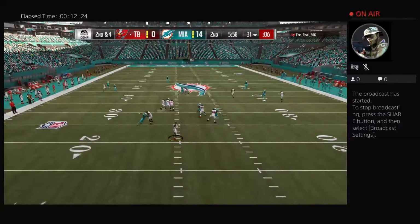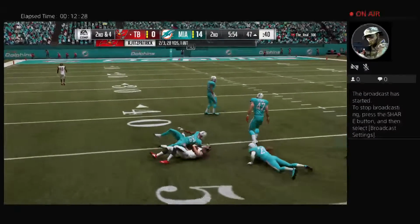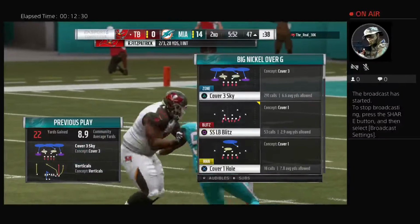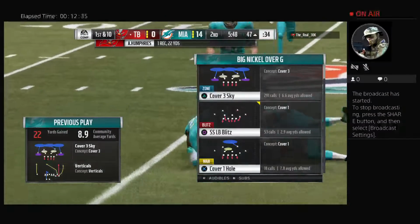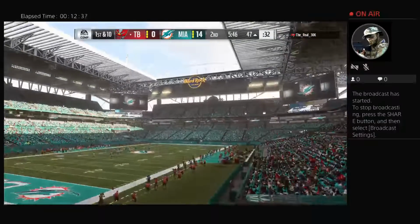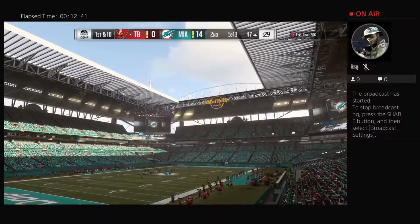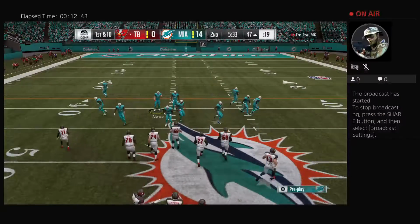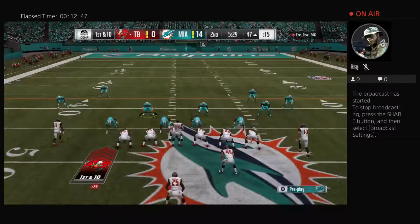From the shotgun, it's Fitzpatrick. It's brought in by Adam Humphries. And he'll be taken down, but not before he gets into enemy territory. A good pickup there of 22. So now 1st and 10 as they've crossed into Miami territory at the 47.